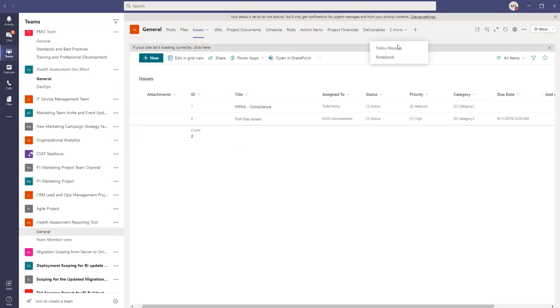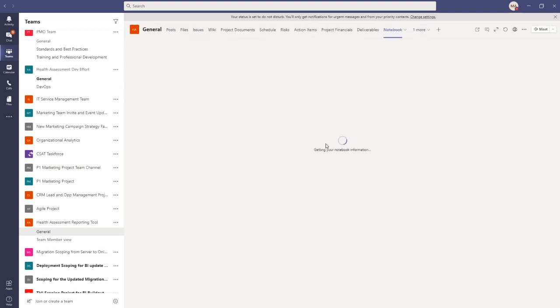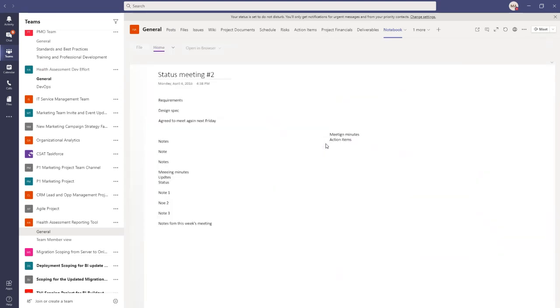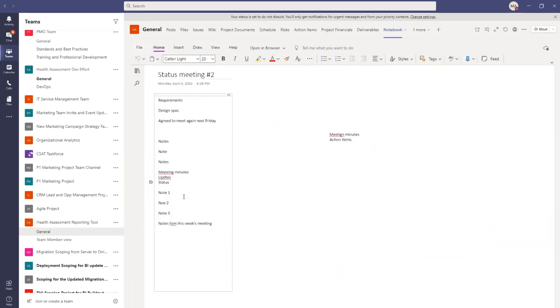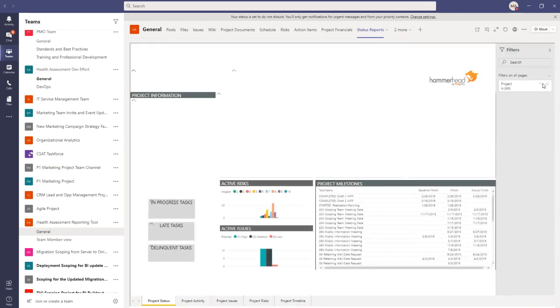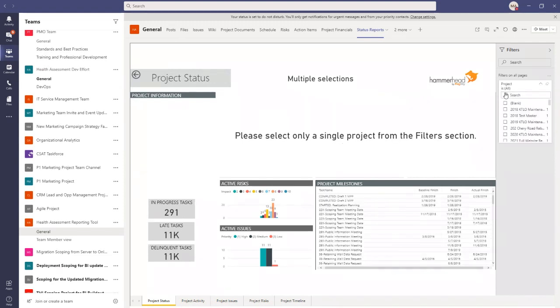And then finally, we've got things like our team notebook. This is the OneNote notebook that's attached to the project where we keep all of our unstructured meeting content, our status meetings, and all the action items are stored here. Again, it's all in one place. The project team always knows where to go. And finally, if we want to run an on-demand status report as a project manager, we go into the status meeting, we open up Teams, we come in here to this, and this is actually Power BI.